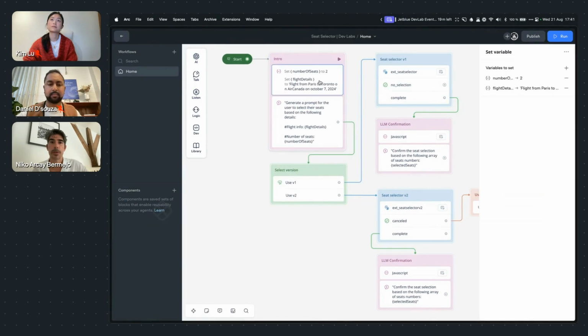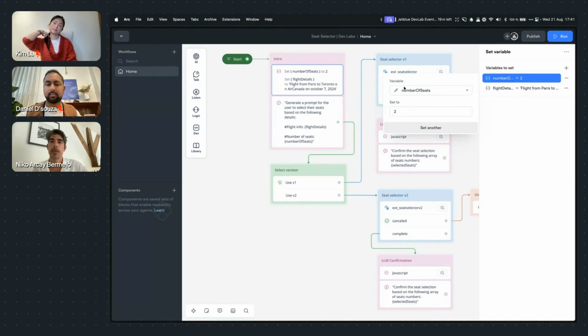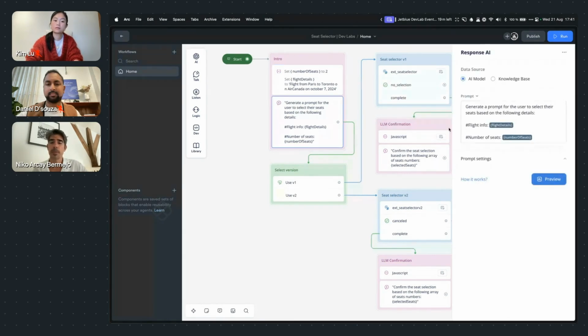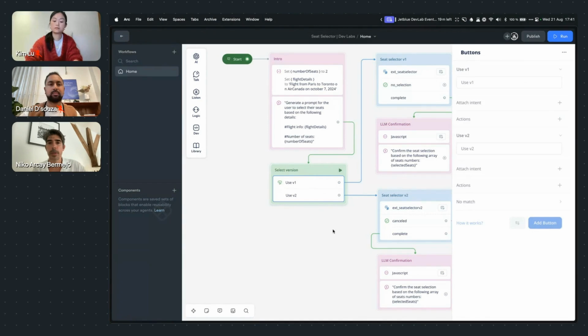The first thing we are doing here is setting a bunch of variables. The number of seats, so the number of seats the user will have to select. Again, this can come from an API call, a database, whatever, or even during a conversation, you extract that information using an AI set step, for example. We have a simple prompt to generate that first prompt, and then we hit that custom action.